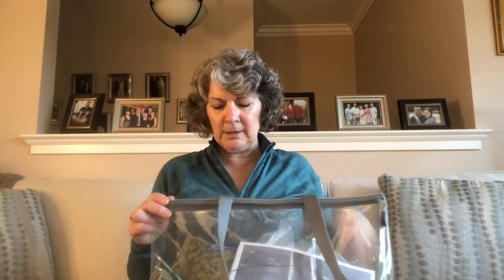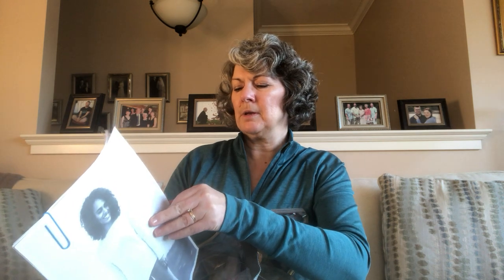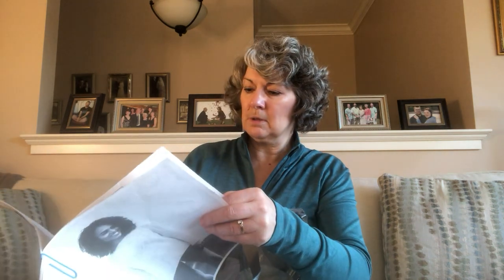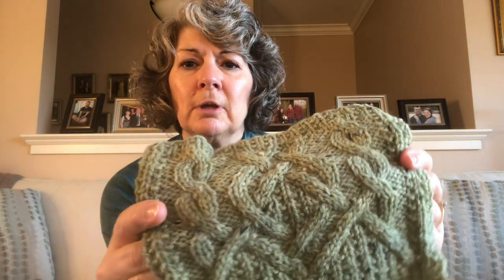Okay, here's another big one. This is, I think it's Monte Rio. I think that's what this is called. Let's see. Yes, Monte Rio. I don't know how well you can see. It is a beautiful cabled sweater that I saw on the Knit Picks website. And I started to knit it out of this yarn from Queensland collection. There's my swatch. And I can't remember what it's called.